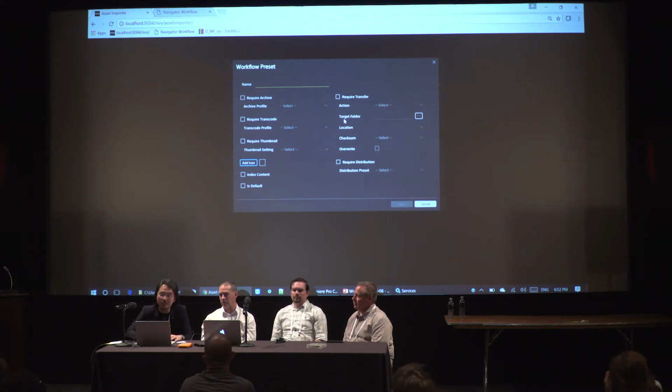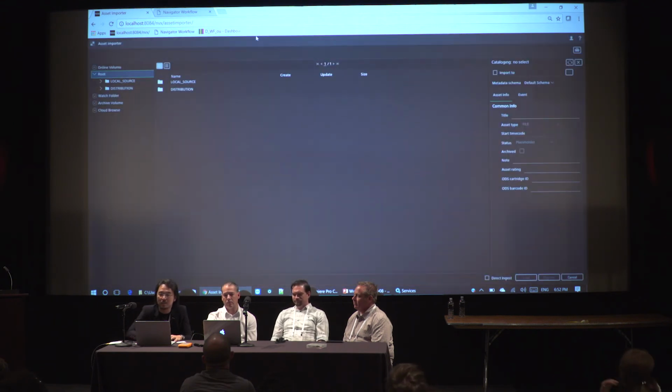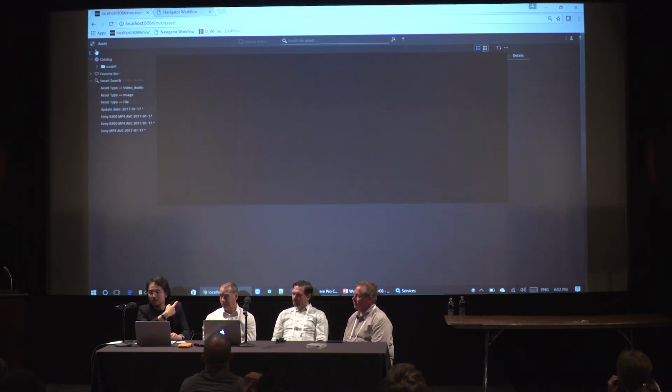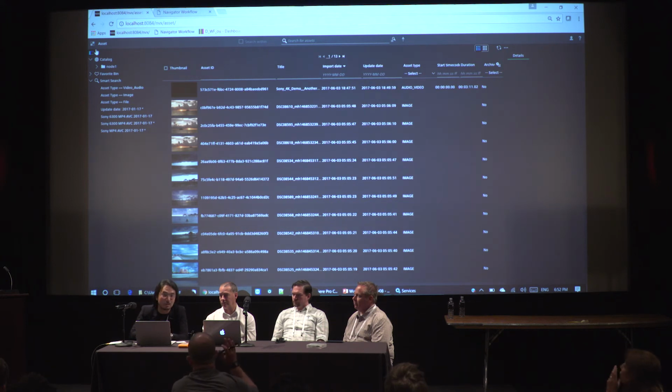So again, this is one package. It's all based on the license. How you search and find the content, this asset management feature, and this workflow feature, these two things make one package called NavigateX. That's all I want to show.